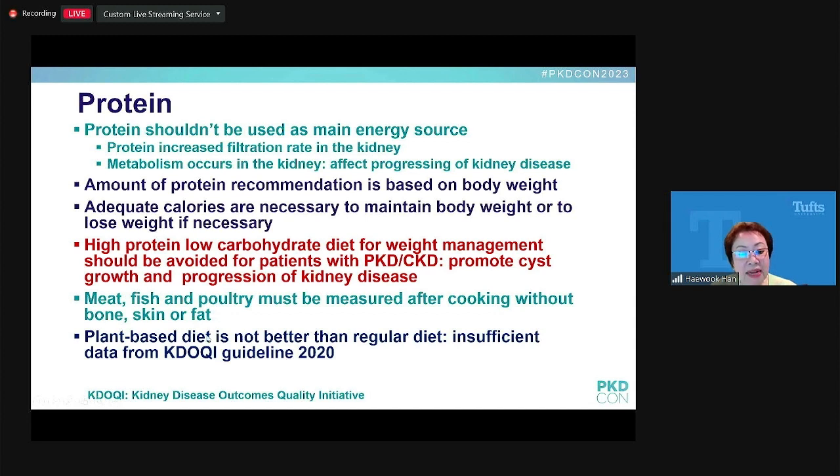The plant-based diet is not better than a regular diet based on the 2020 KDOQI, which is the Kidney Disease Outcomes Quality Initiative, which is the standard recommendation for CKD patients. Even though there is a lot of discussion that the plant-based diet would be better, there would be some benefit, but for general guidelines, they do not give enough evidence.